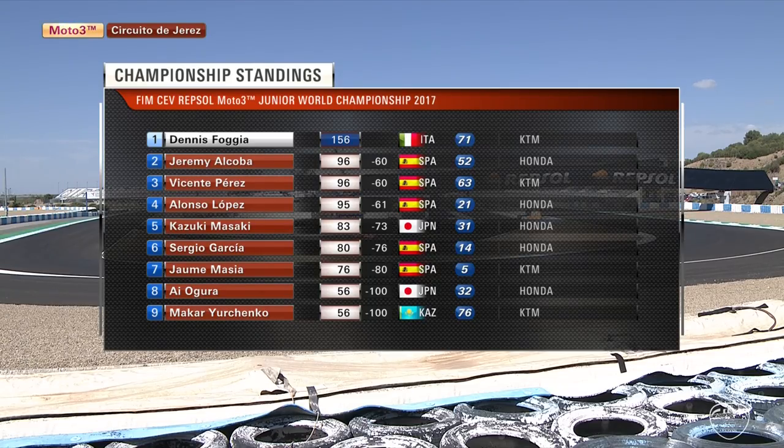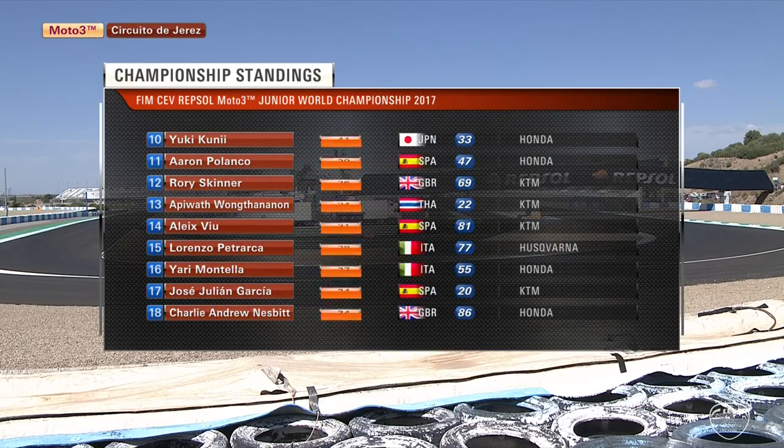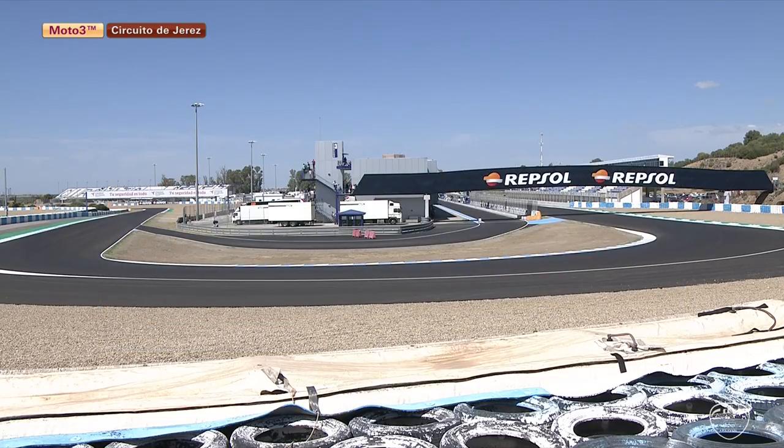Alonso Lopez in 4th, and Kazuki Misaki inside the top 5 for Sergio Garcia. We wish him well after that nasty crash that he had in race number 1. Yuki Kuni just inside the top 10. Aaron Palanco, he was seething, we saw in the highlights as he went back to pit lane. Rory Skinner moves up into 12th place with Apuat Montananon and Aleix View behind, who moves down to 14th, unfortunately with that disappointing non-start. And then Lorenzo Petrarca in 15th, Gary Montella in 16th position.